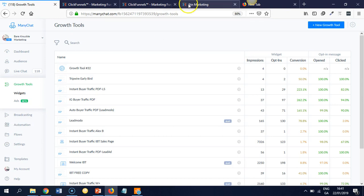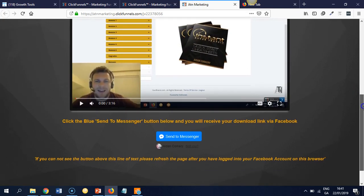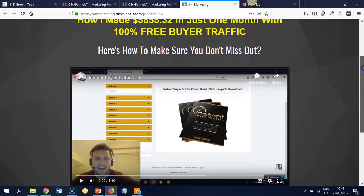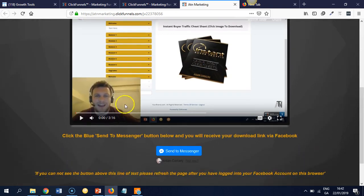So I'm just going to show you the structure of the opt-in pages. This is the structure that you need to get 30 to 40% opt-in rates. And again, use this as a template. Don't copy it word for word. You're going to have to make yours unique. But once you've installed your button, I would generally have small text above it, another call to action, telling people to click the blue send to messenger button below, and you will receive your download link via Facebook.